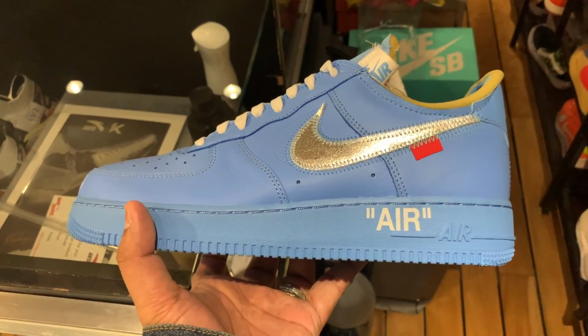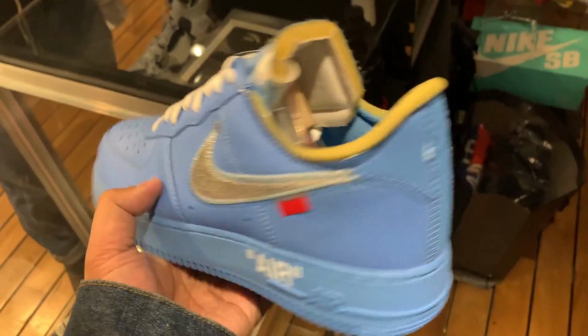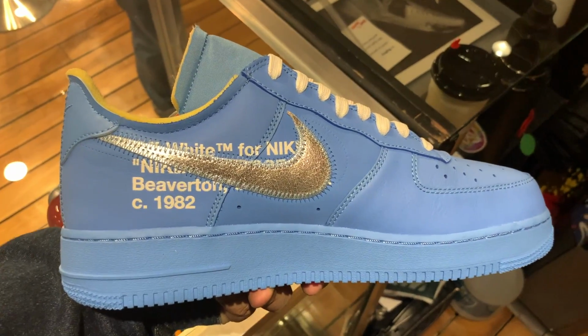Off-White fans, they did have a size 11.5 of the Nike Off-White MCA Air Force Ones. So this is one of my favorite shoes. Still have my pair over here. They were selling it for 120,000 pesos. It's a little over 2,000 US. So if you are in the market for one, it is kind of hard to get, sitting over at RIF Manila.